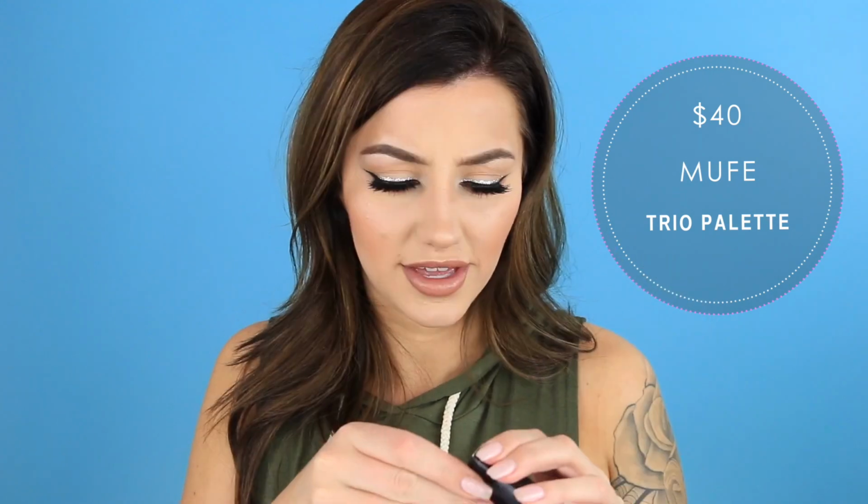Okay, and then I did this little build-your-own palette thing from Makeup Forever. I got the trio one, so I just picked out 3 eyeshadows and I got this thing that it comes in. It's this little palette thing and then you just put these single eyeshadows inside of here. The shades I picked are M738, ME744, and M846. They have the strangest names for their eyeshadows, but I just picked up some very warm shades.